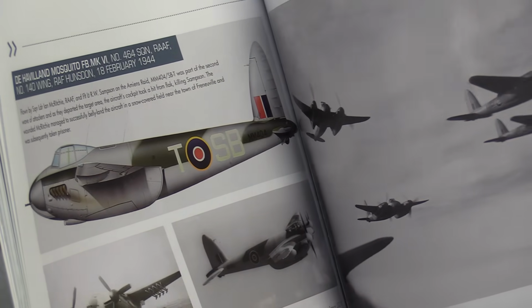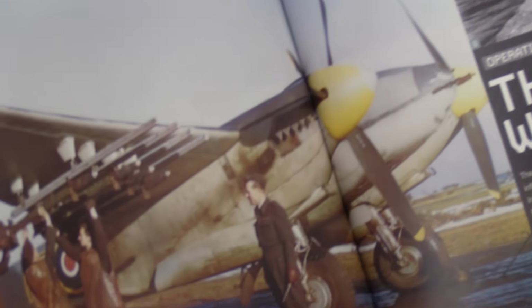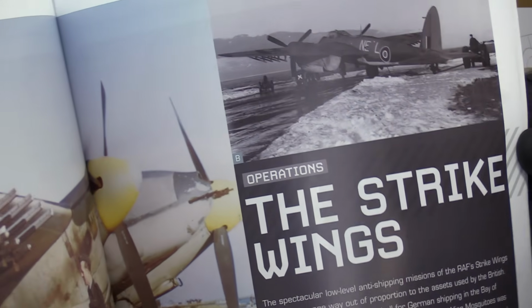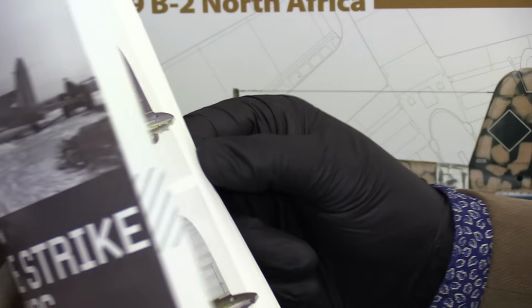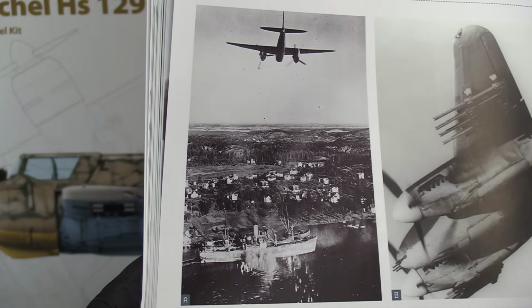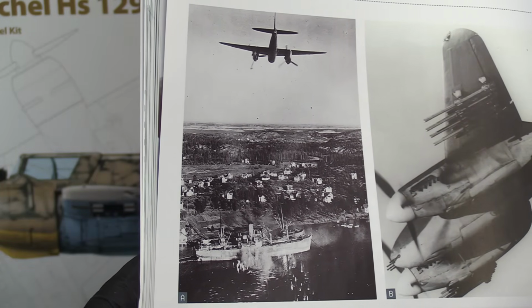RAF Hornet is done, and you've got pictures of them with the rockets on, and here we go. The strike wings, here we go, the Banff strike wing now. Now these guys didn't mess around, they went and attacked all the Nazi shipping in Norway. And there's a photo of it happening in progress. Really, really brutal, you know.